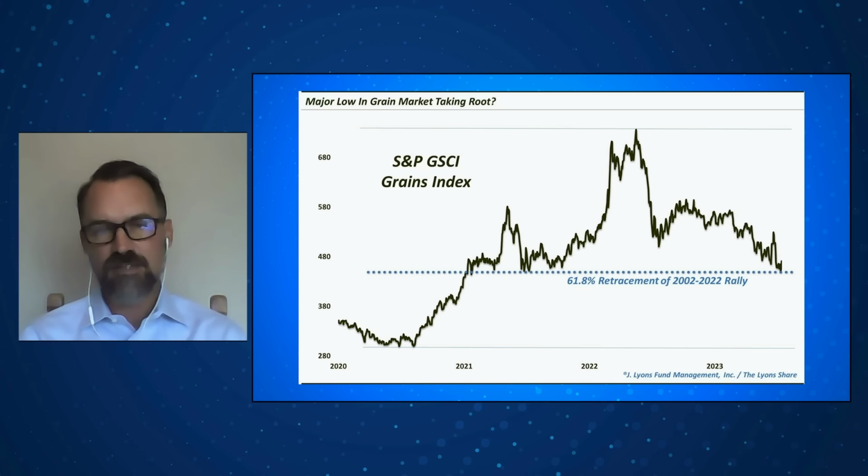And we want to look for entry points. And this would be one of those entry points that we're seeing right now in the grain market, whether it's corn, wheat, or grains in general. This might be the opportunity to start accumulating a good position, a good allocation for grains, for potential for a major mean reversion from here and to start the next big up leg there.